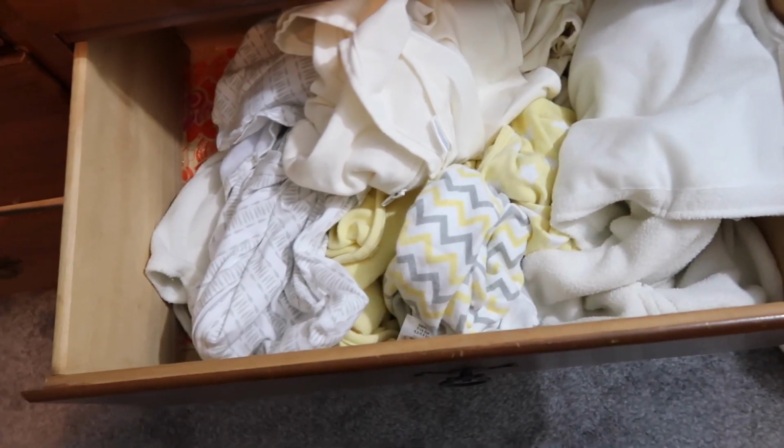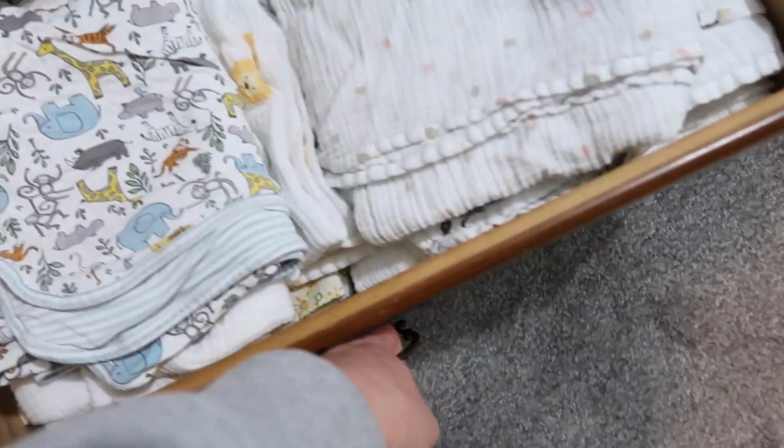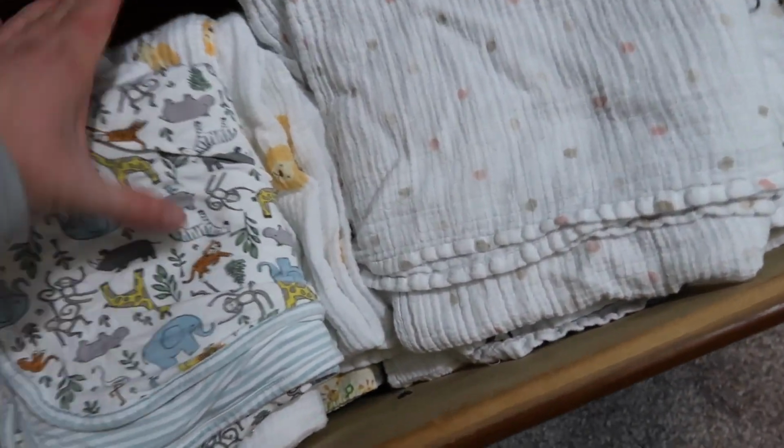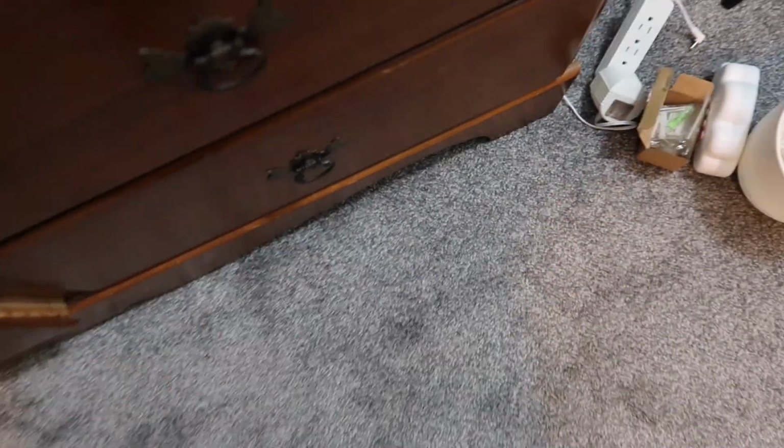My other babies loved being swaddled. And actually all of those came from my other kids. Never purchased any of those. This little thing right here was the only thing that I purchased. Okay, and then down low is blankets and other things that we can use to swaddle. Literally already owned that, so didn't buy any of that.